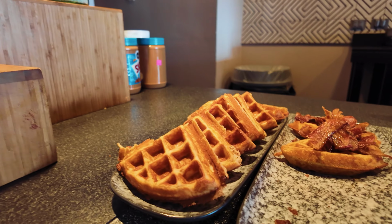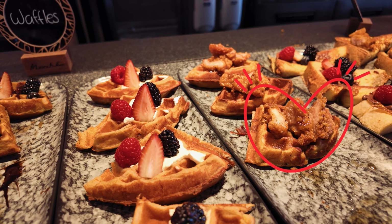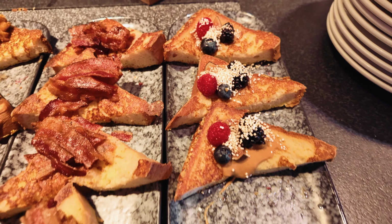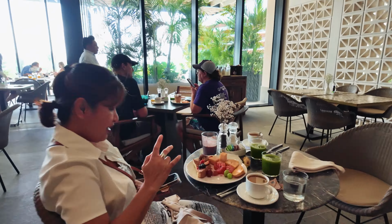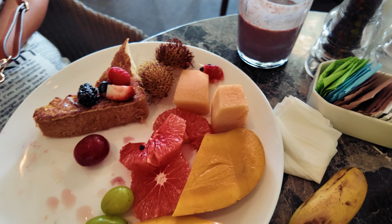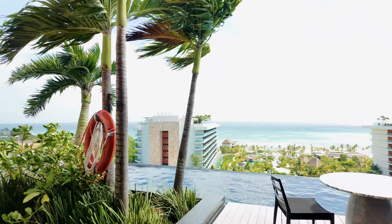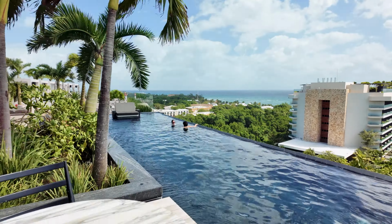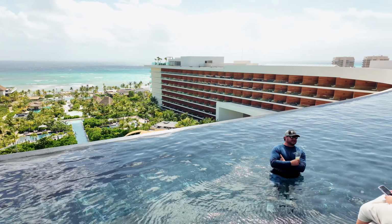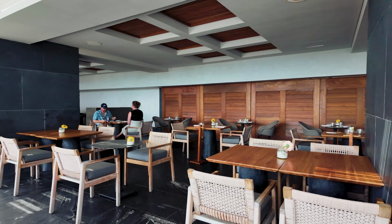There are even over-the-top selections like bacon on top of waffles or fried chicken on top of waffles. Who eats this food? But for an exceptional dining experience, head over to Observatory, a rooftop dining venue with stunning views of the resort and the swimming pools. You can dine and swim while you're here.